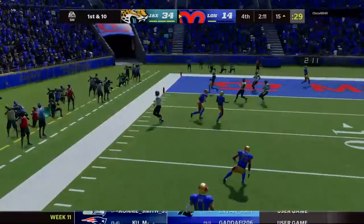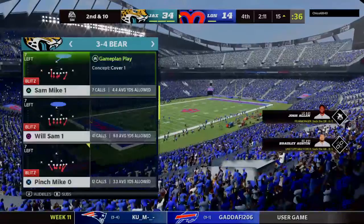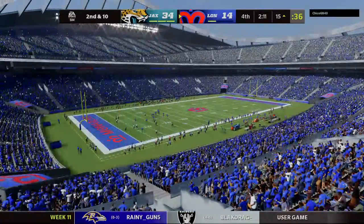Steps away to his left. Nothing open downfield, so he'll throw it away. Well, I kind of got to give him credit. Another incompletion there, yes, but he's still trying to make plays outside the pocket.